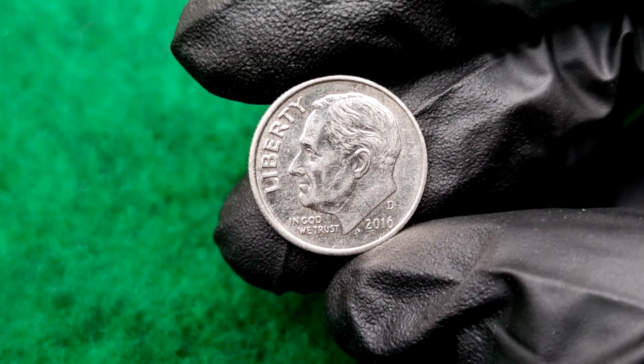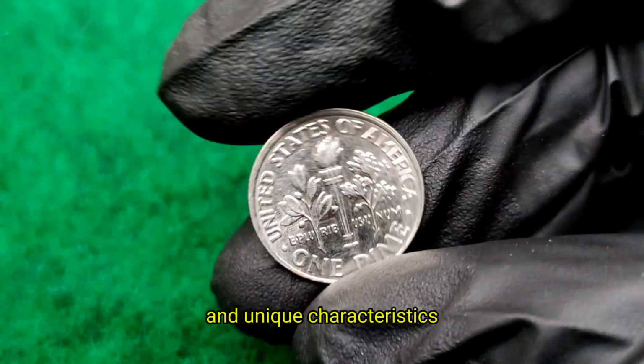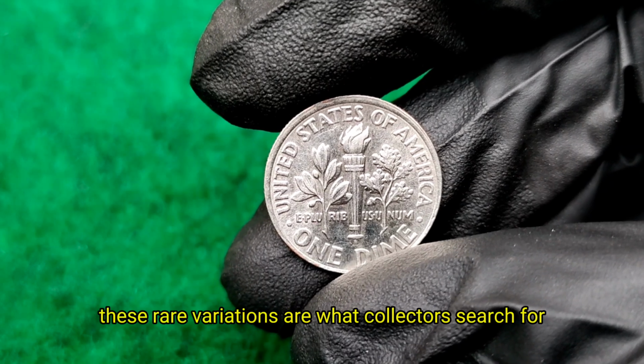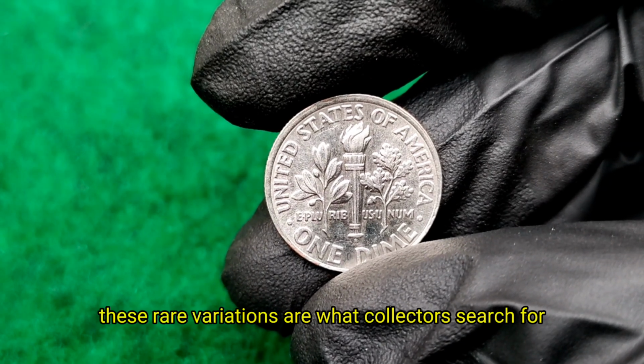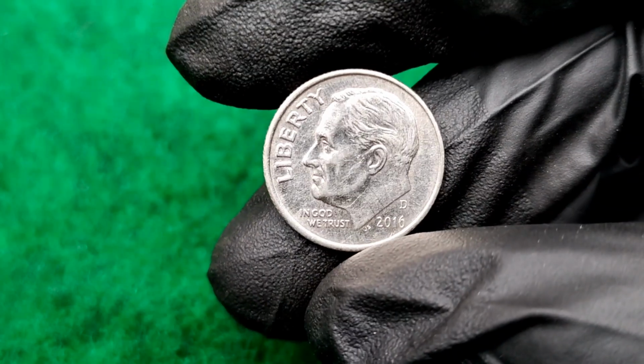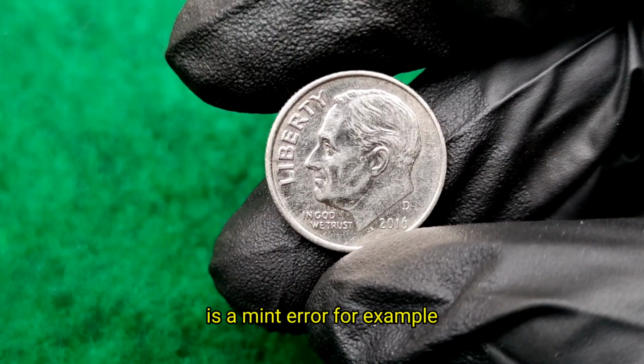The answer lies in extremely rare minting errors and unique characteristics that make certain coins stand out from the rest. These rare variations are what collectors search for, and when they find them, they are willing to pay extraordinary amounts of money. One of the most important factors that can increase the value of a coin is a mint error.